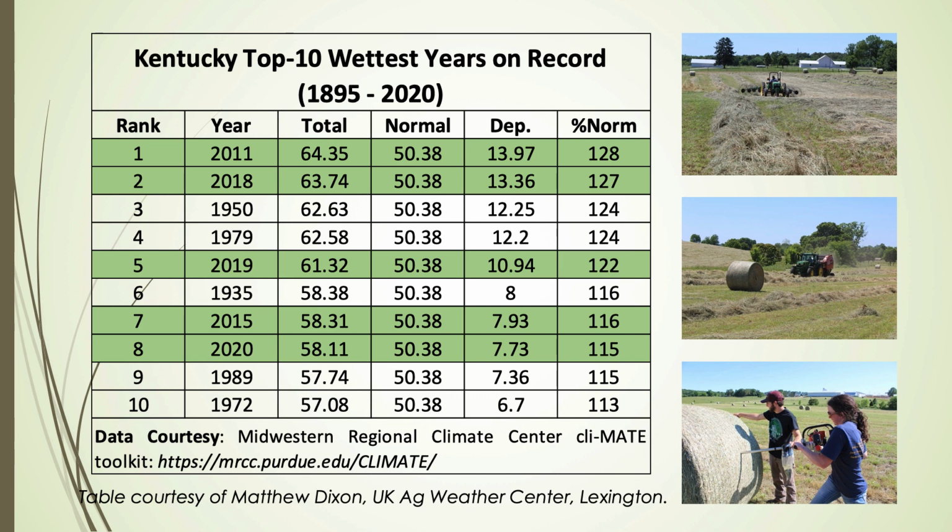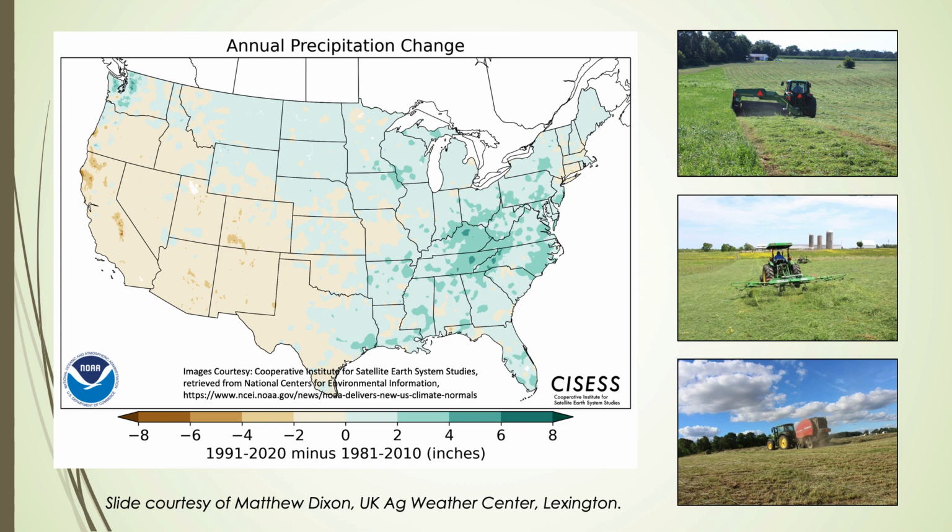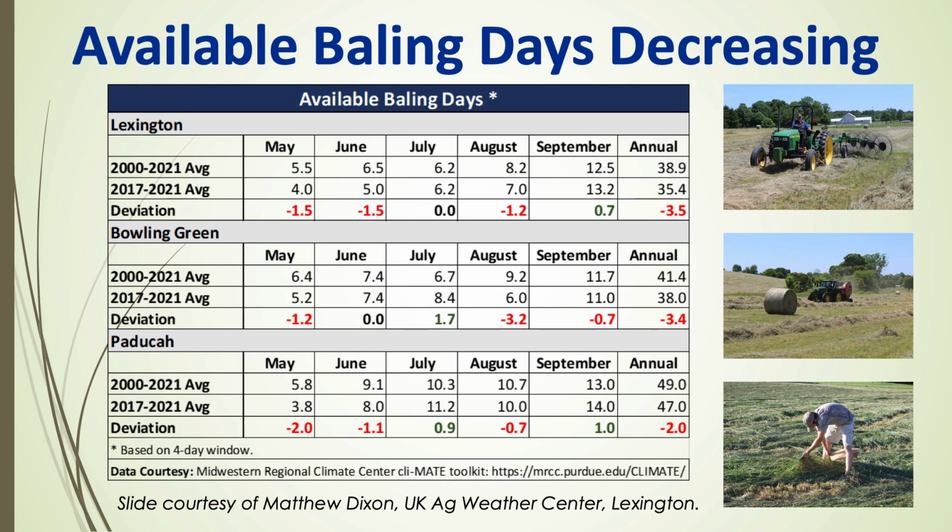We still get droughts, but in general a little bit wetter, and this is kind of what this map is showing. So this 0 would be average rainfall, and then the blue would be increase, and the brown would be a decrease. And this is exactly what we see in the Weather Channel. We tend to have more precipitation in the eastern United States. The western United States is tending to be drier. So this is going to be a challenge for us as hay producers as we move forward. And the question is, how do we manage this?